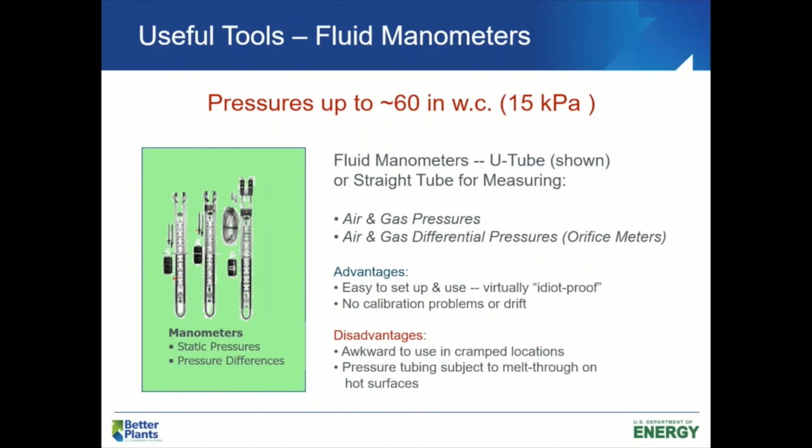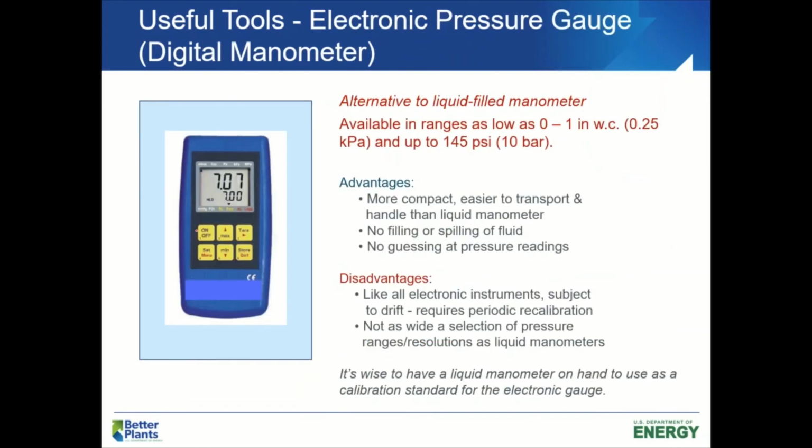So these are pretty convenient, super simple to use. It can go to slightly higher inches of water column. In this case, if you buy one of the larger versions, you get up to 60 inches of water column. So this is a pretty good piece of equipment. And again, pretty foolproof. You don't have to worry about batteries. So you gotta love that.